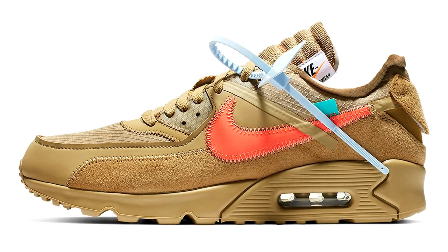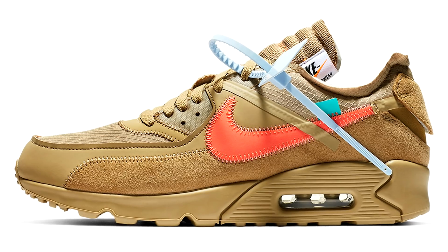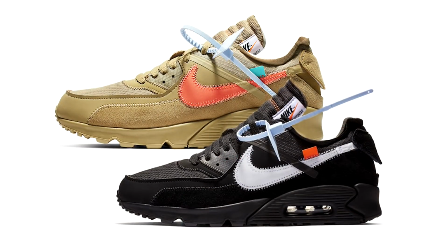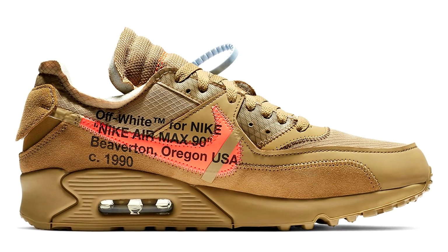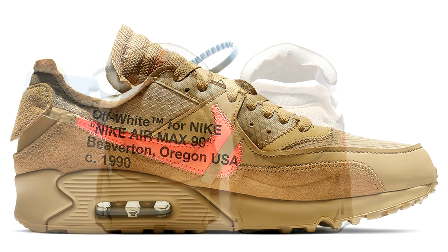Coming in at number 6 are another pair of Off-White collaborations. These are, of course, the Nike Air Max 90 Desert Ore. Now I'll mention the black pair as an honorable mention, but I really put this Desert Ore colorway on the list because it's the first time we've seen an Off-White sneaker done with Nike in this kind of colorway. This Desert Ore colorway is really dope.